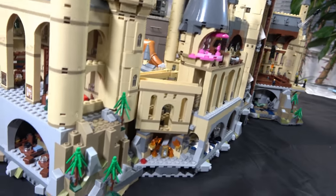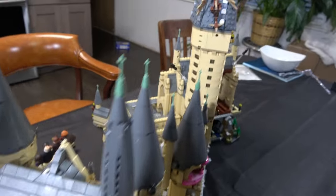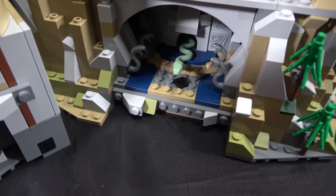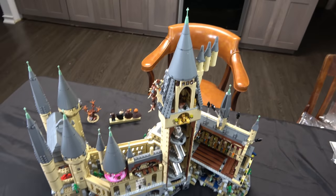And then over here we have another section of the castle. I'm not sure what that is. And then you got these towers. But yeah, there's a Chamber of Secrets somewhere in here. Maybe that's where that snake is. But yeah, so that's the time lapse of the Hogwarts Lego castle again.